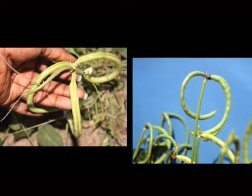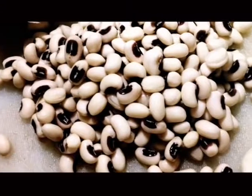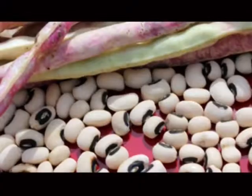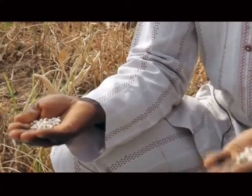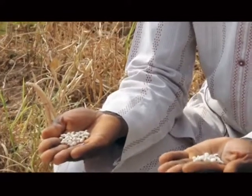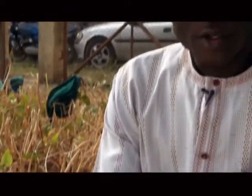Perhaps we need to embark more on advocacy to ensure that these developed varieties are not just lying on our shelves, that they are being used by our farmers. Looking at these two varieties, it is difficult to tell which one is organic and which one is BT cowpea. So this is transgenic and this is non-transgenic. Physically looking at the two seed lots, you see there is no physical difference, meaning the insertion of the transgene on this has not altered any morphology of the cowpea.